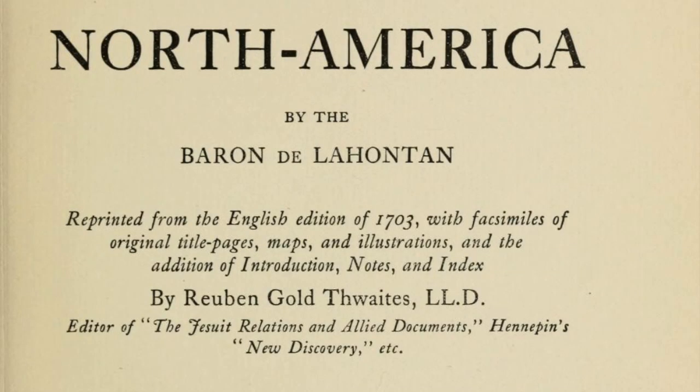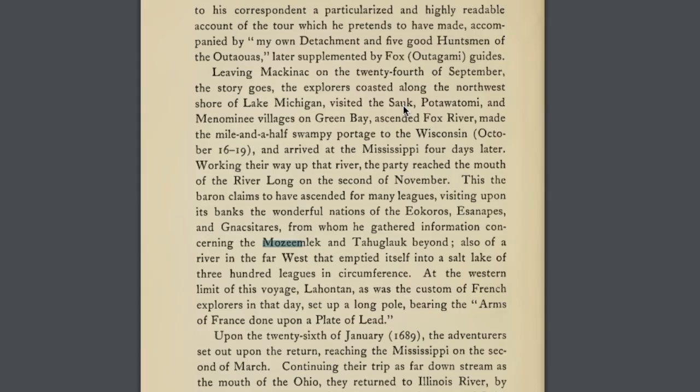Voyages to North America by Baron de La Hontan. This was in 1703. First reference here: the Baron claims to have ascended for many leagues, visiting upon its banks the wonderful nations of the Yocoros, Isanapes, and the Gnacsitares, from whom he gathered information concerning the Mozeemleek and the Tahuk Lauk beyond.